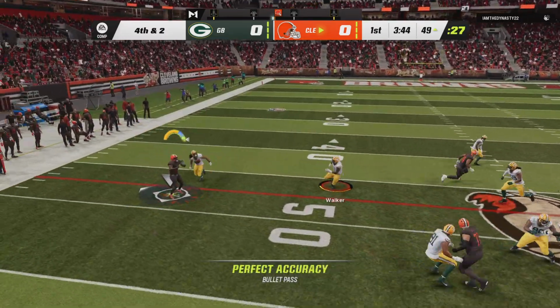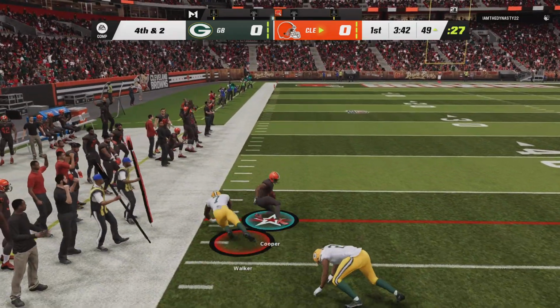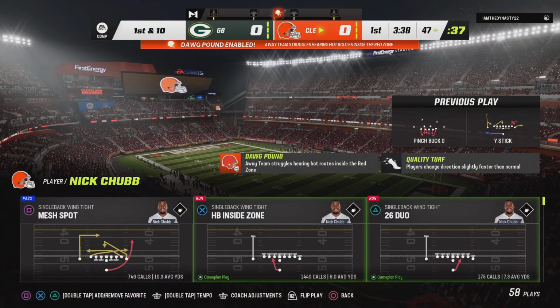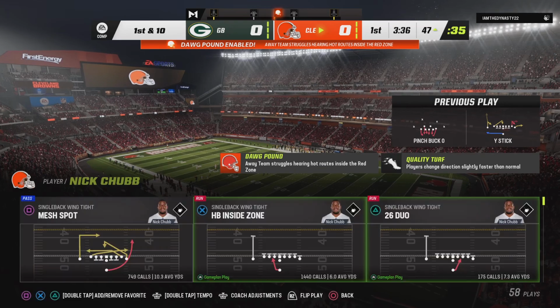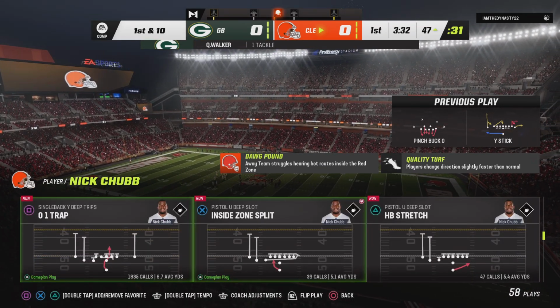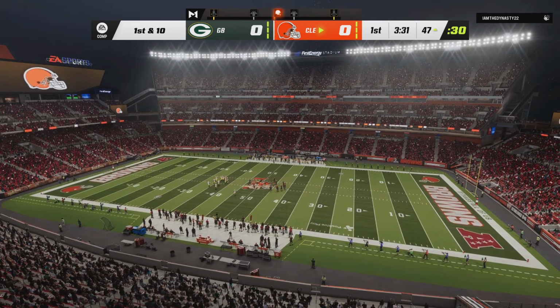They will indeed snap it to Watson. Right back to Cooper, and he got him again. And he's going to pick up the Browns' first down as they manage to convert, and that'll keep the drive alive. Just a gain of 3, but they'll certainly take it as they convert on fourth down.